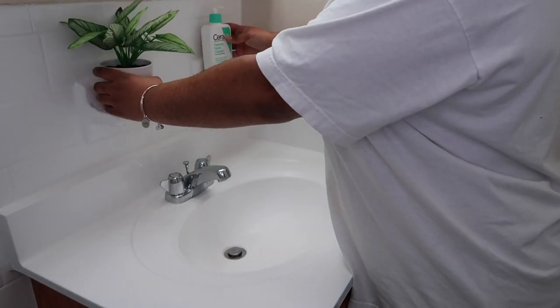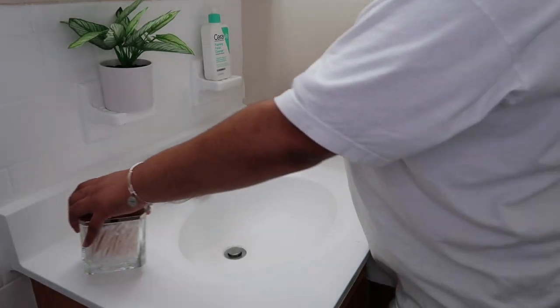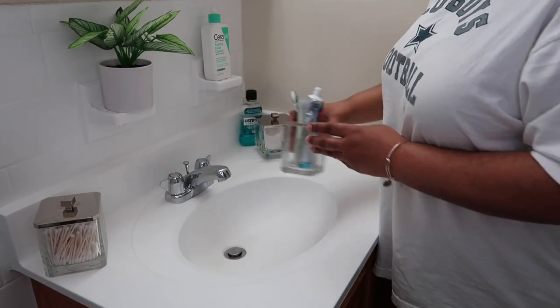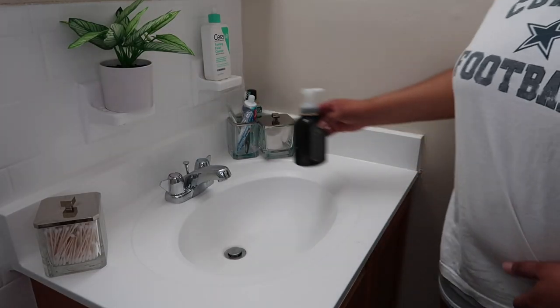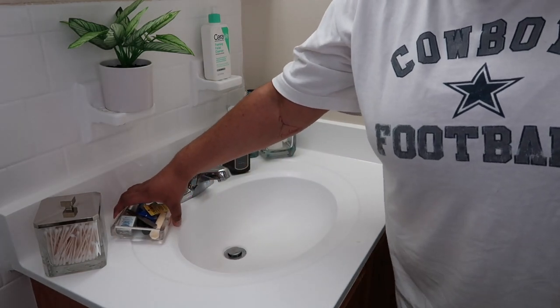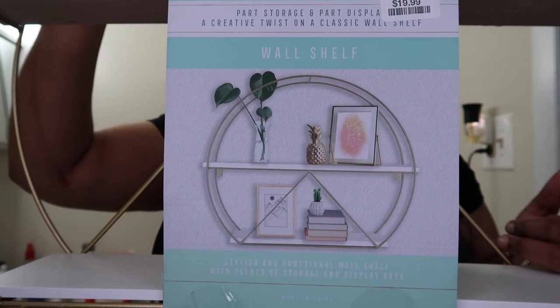Now we're just putting everything back up there. Like I said, the plant and my CeraVe, my cotton pads and Q-tips, my Listerine, toothbrush, toothpaste, and my soap. This is the mahogany teak wood from Bath & Body Works. That is my favorite scent of all, if you ever wanted to know.